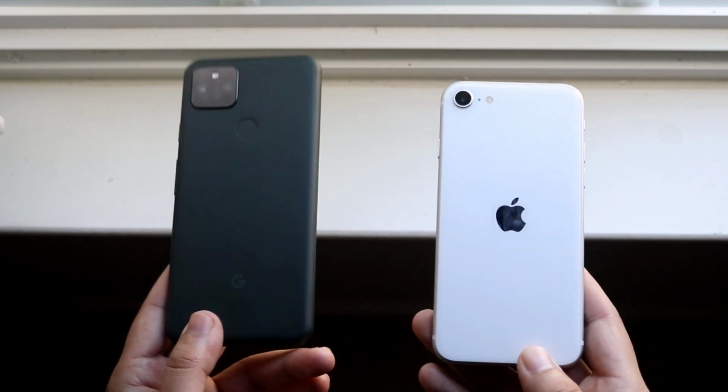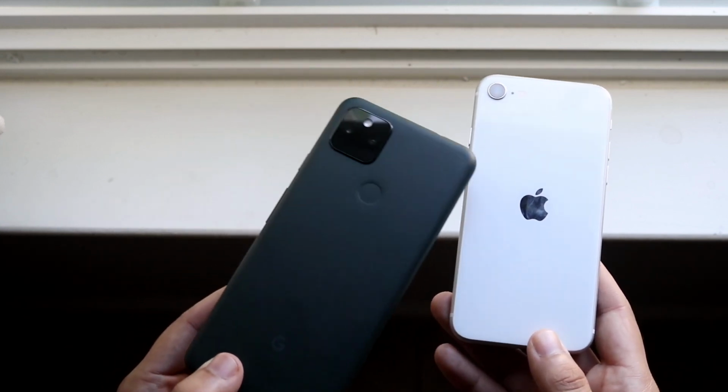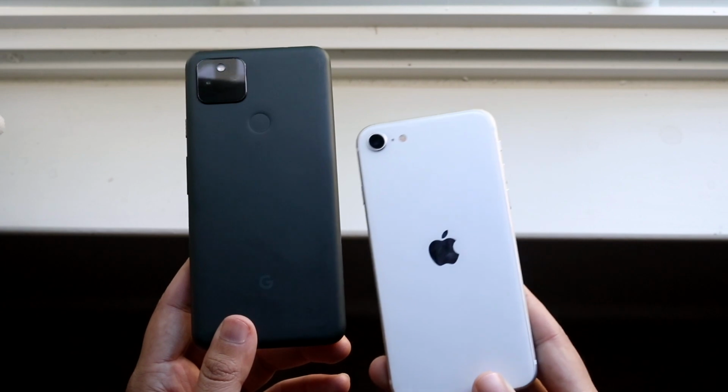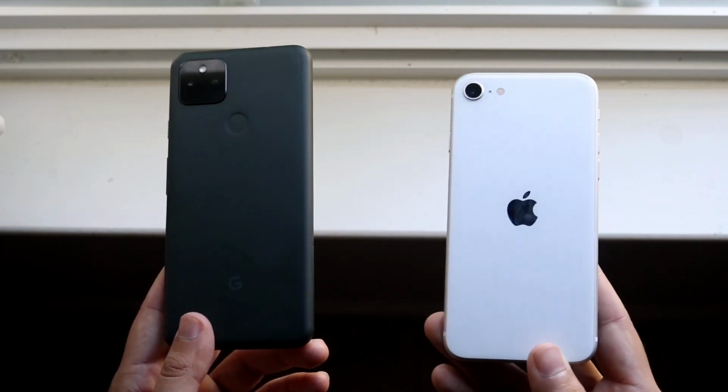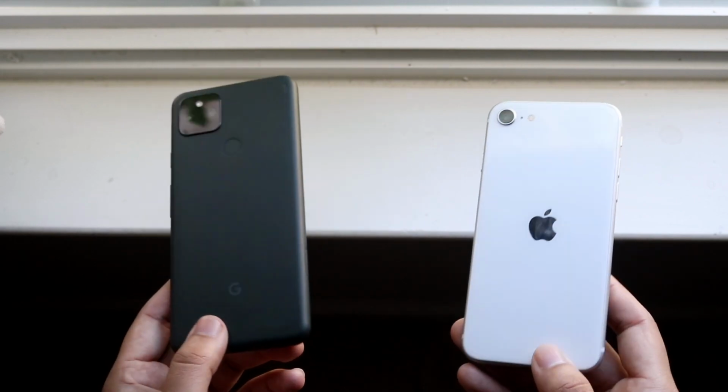Now on the top corners, you do have a dual camera setup here, single camera setup on the iPhone SE2, which we'll get into in a second. You do have wireless charging on the iPhone SE2, where you don't have any wireless charging on the Pixel 5a. So that's another minor thing to keep in mind. So in terms of the outside, that pretty much covers it up.